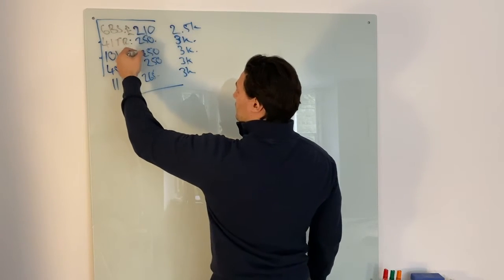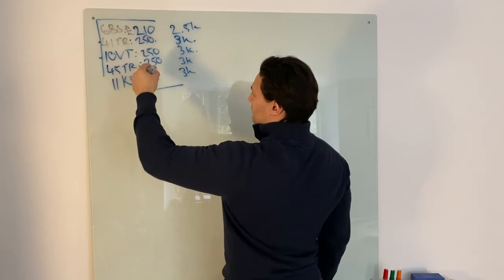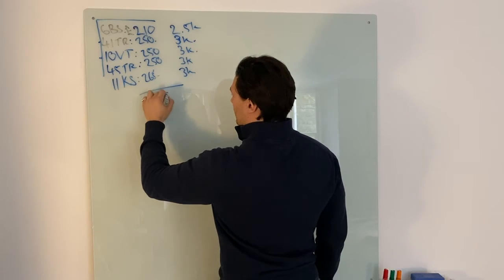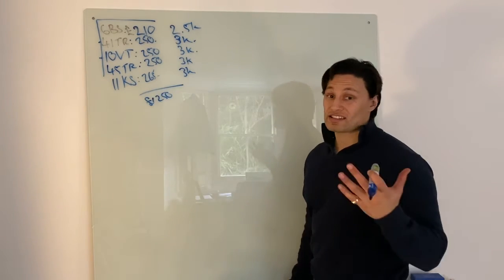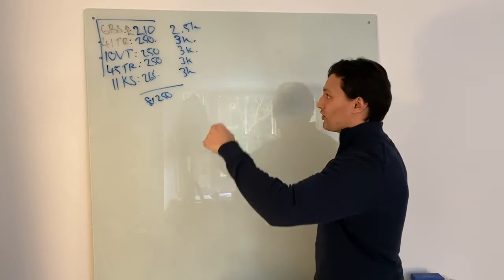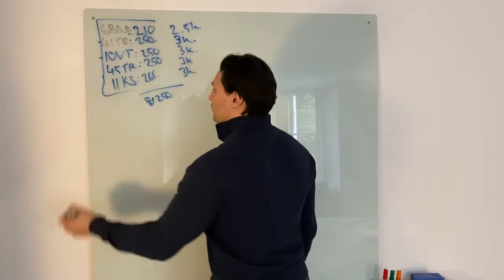Wait, 1, 2, 3, 4, 5, plus 5 of those. God, what is that? So that's 1,250, give or take. It'll take a few quid per month. Those rents have crept up. Again, that's with the 10% operating expenses of the lot. And then we're into the Gloucester portfolio.